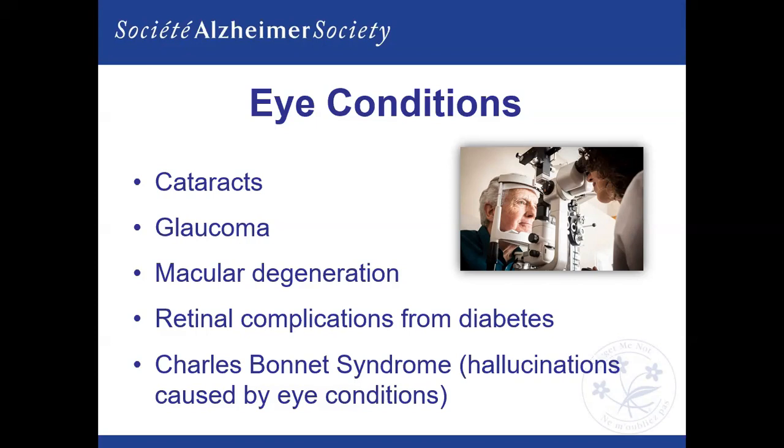Now, retinal complications from diabetes can also occur, and the most common complication is called diabetic retinopathy. It's caused by damage to the blood vessels of that very light sensitive tissue at the back of the eye, which is known as the retina. And these eye conditions can also cause hallucinations to occur.